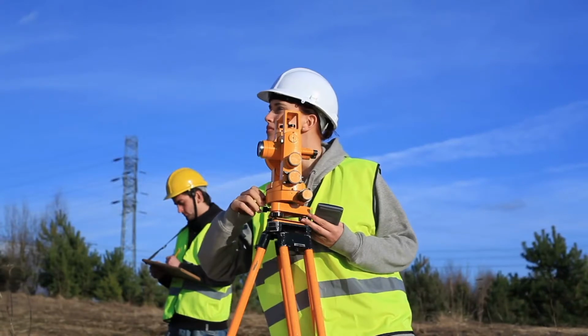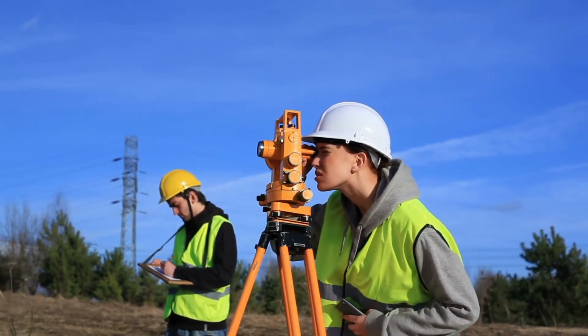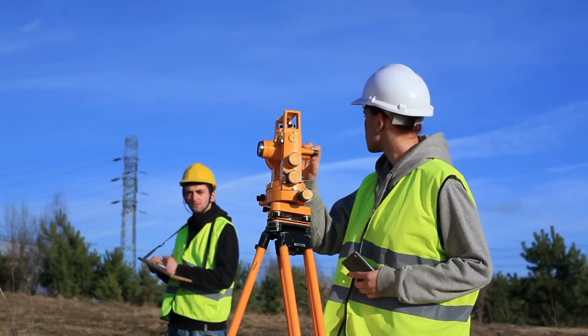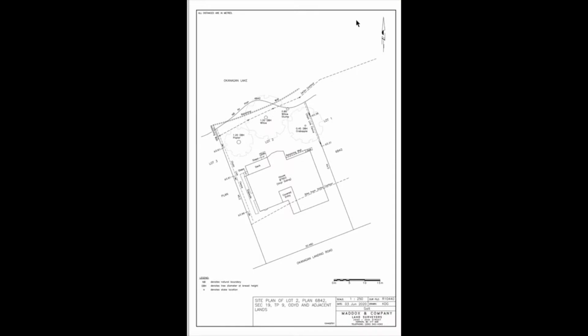This step involves a professional BC land surveyor visiting the property and conducting a survey to establish the current property lines. The surveyor will determine whether the property is actually larger or smaller than the current plot plan states. Because the landowner generally owns up to the high water mark, and because as we talked about, the high water mark changes over time due to accretion or erosion, it's important to determine the actual high water mark, and the only way to do that is with a professional survey.